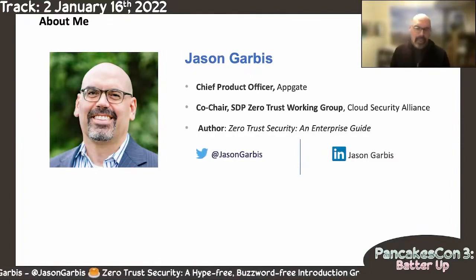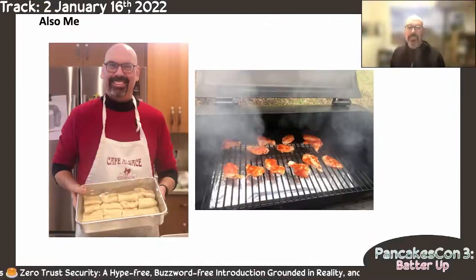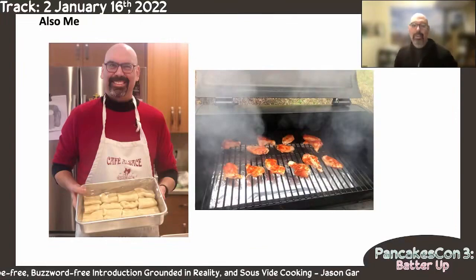More importantly, the other side of my personality is I love to cook. You can see me here with some Parker House rolls and with some wings on the smoker. I couldn't find a photo of myself actually sous videing, but I do that a lot. Cooking is really important to me and my family, something I grew up doing with my parents. I really love doing it with my wife and daughters, and I encourage you to embrace it and enjoy it as well.